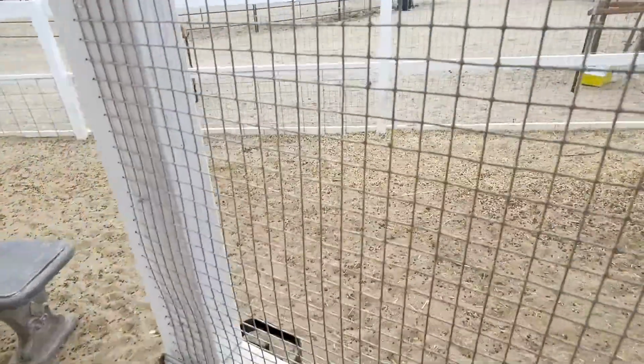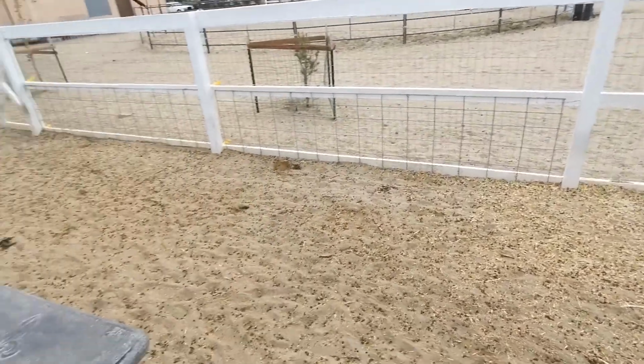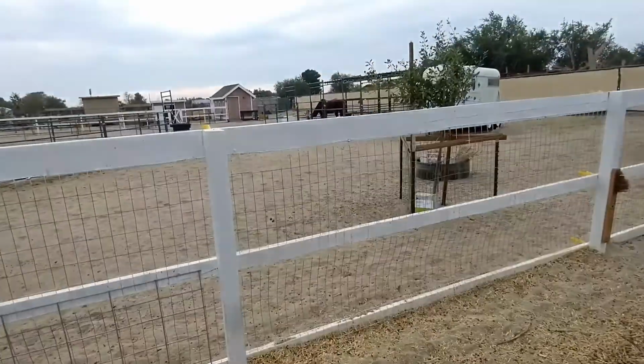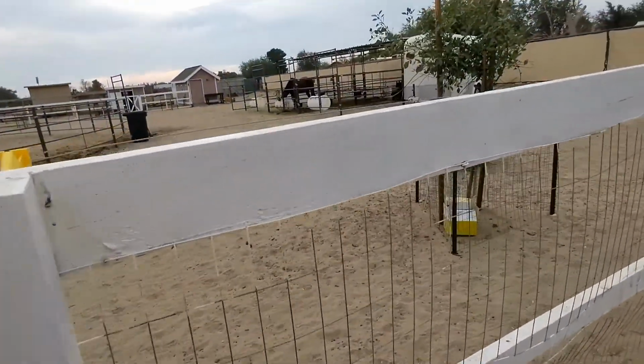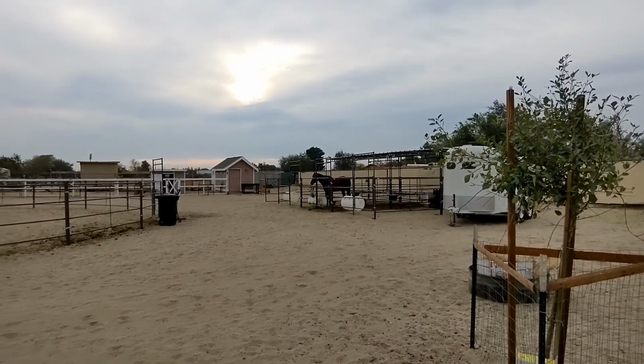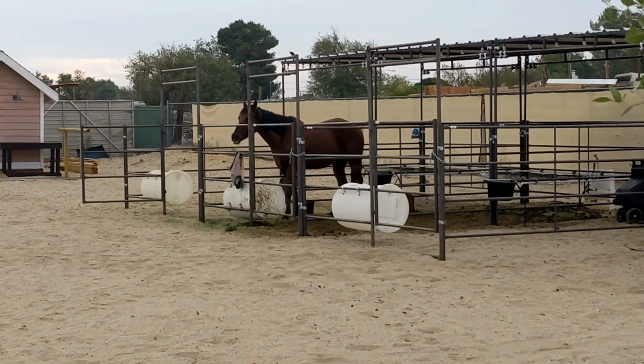So yeah, and then Sugar over there, we probably are going to blanket him up tonight. We have yet to put a blanket on him. I don't know if he's ever been blanketed before, but it's supposed to get down to the 40s. I think tomorrow, but we're going to do it tonight just to get him used to it, so that he has a blanket and is warm.